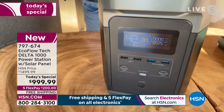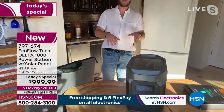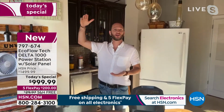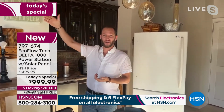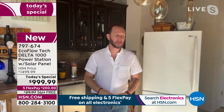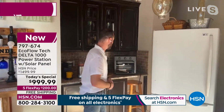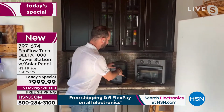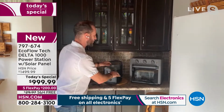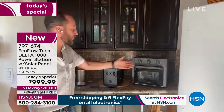And when I say compressor, here's the other part about it. I'm going to step back here because your Delta runs at 1,600 running watts. It can peak at 3,100 watts. That means not only can we keep our food cool, but we can also cook with our food. So what I'm going to do is I'm also going to plug in a little countertop oven right here. It also acts like an air fryer, also acts like a toaster oven. We can be cooking our food.